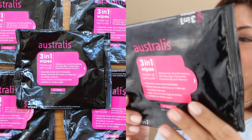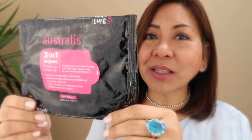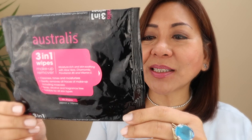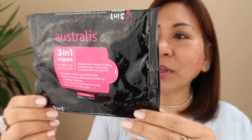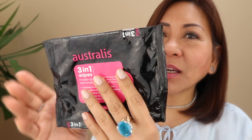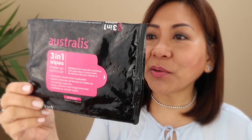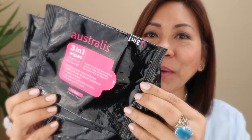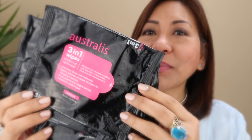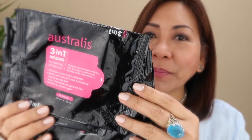Australis is a great brand. It's one of my favorite brands, not only because it is an Australian brand, but it's also a cruelty free brand. This is my favorite wipes. I kept repurchasing this. I like this very sturdy opening, and I find the packaging is of top quality, so I highly recommend this. Australis is my favorite, and I have used up 5. This is the best makeup remover wipes in the market.